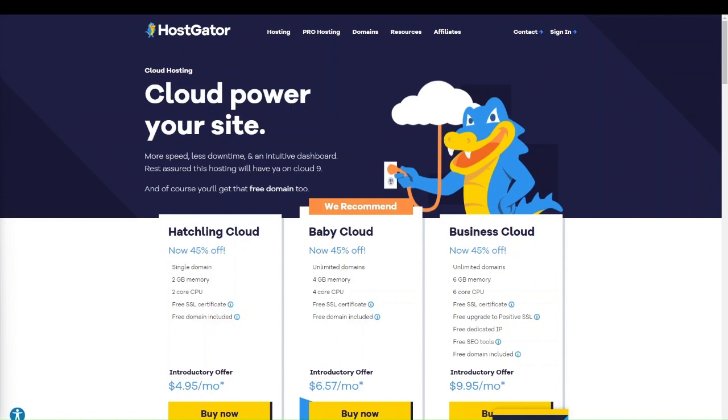Some of the cons of cloud hosting are that if you prefer to do your own back-end work, if you're a very technical-minded person and you want access to, for example, cPanel and all the root access, then cloud hosting might not be for you, because you don't get the root access for customization. It is also more expensive than shared hosting, so it may not be the best choice for a new website if you're on a tight budget.